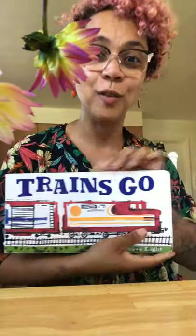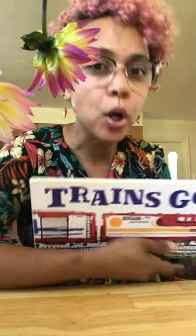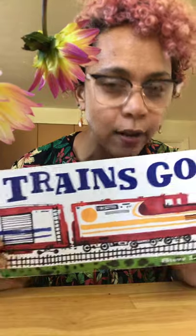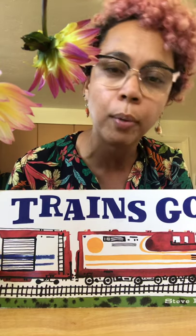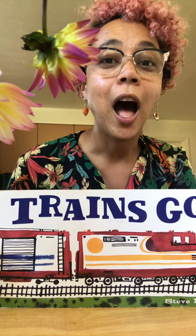And that, my friends, is the end of Trains Go. I hope you enjoyed this book. If you liked this book by Steve Light and you liked his style, he has a whole series of books that are very similar with very different vehicles like trucks and cars and planes. I think you'll really enjoy them. I know I did.